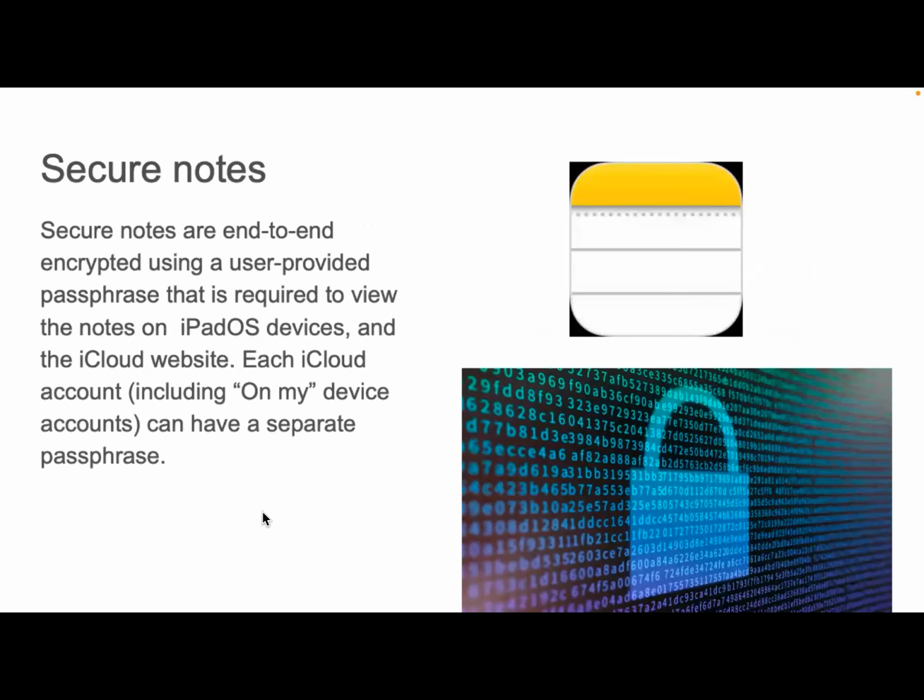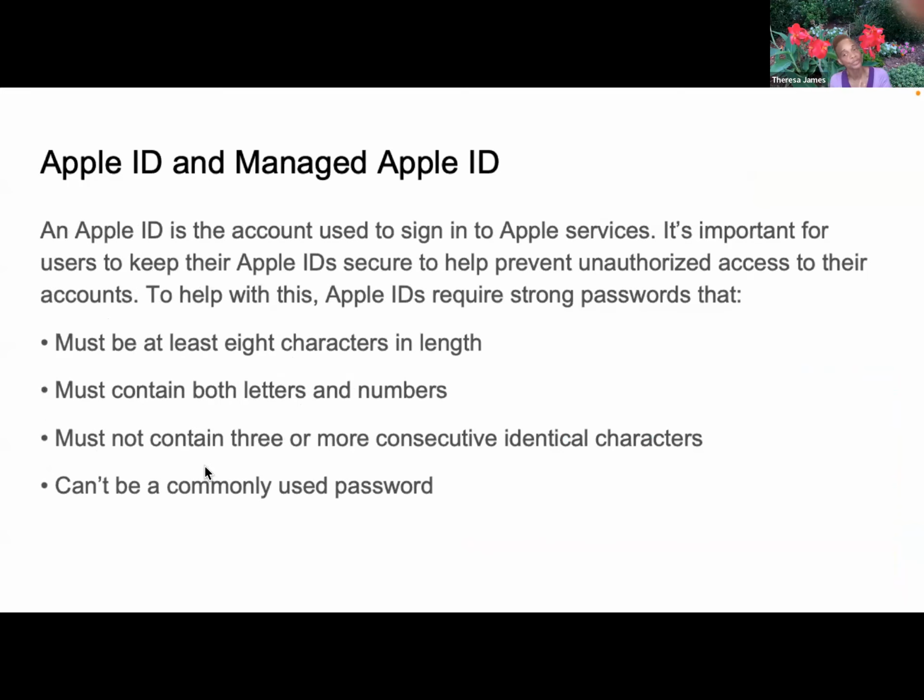Yes. What I mean by encrypted is that you write it in plain old English, but once you walk away from it, if a hacker comes in and tries to capture it, they're not going to see what you wrote down. What they're going to see is what is showing on my screen right now. You see all these digits? Yes. That's what they're seeing. Encryption. That's what Apple is saying. So they're trying to reassure you.